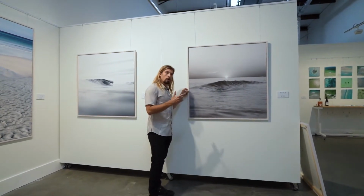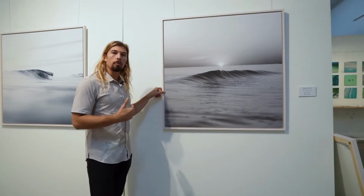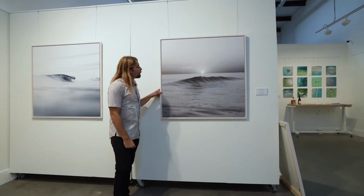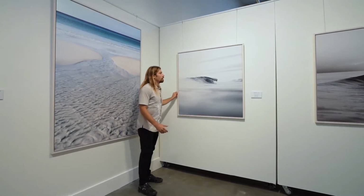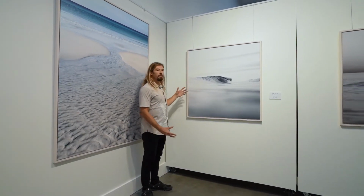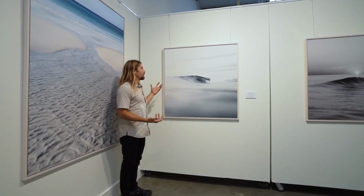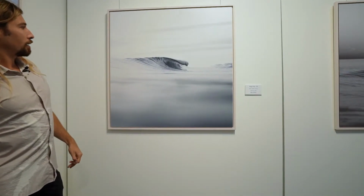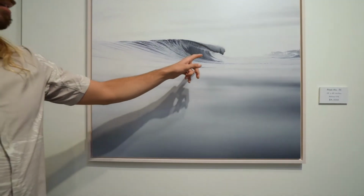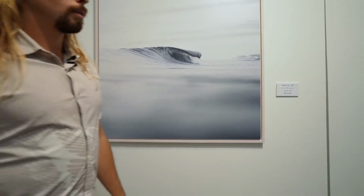These two pieces are a little bit smaller. They're kind of my medium-sized pieces. These ones are 40 by 40 inches, but 42 inches with the frame. And this one, again, such a strong image. A lot of negative space. It's got a lot of openness, but in the center of the frame you have this beautiful wave just breaking, and you see all these little details, all these little rays of light. Oh, you can see right there.